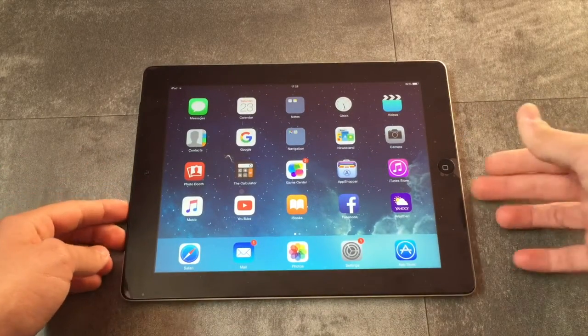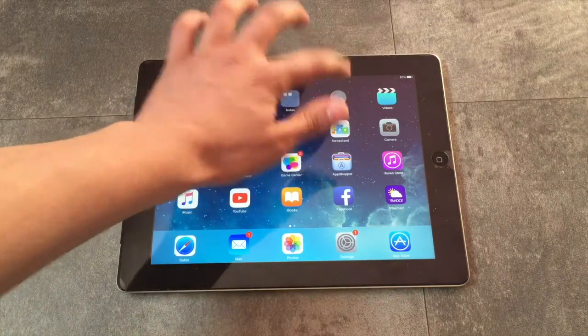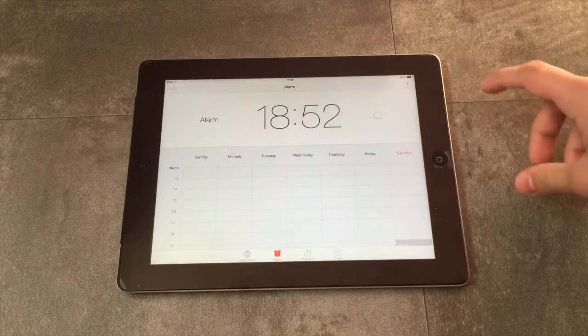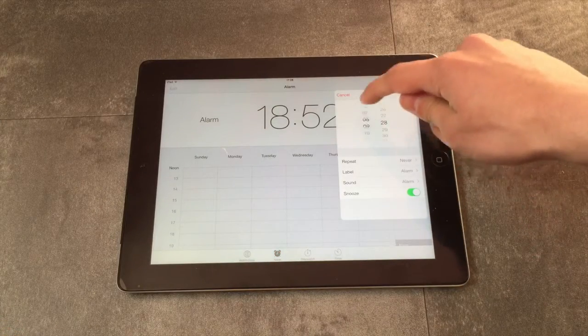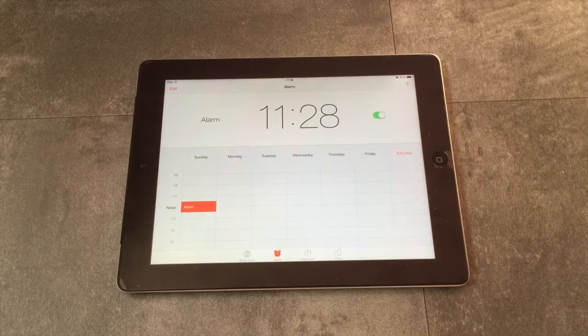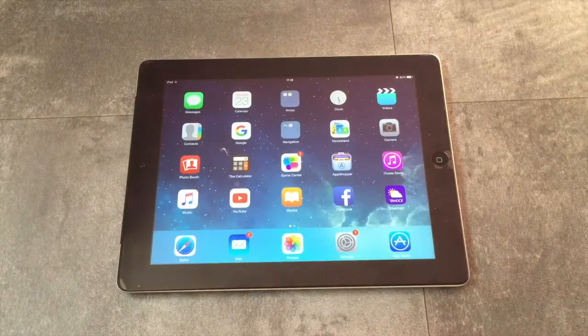So let's try some apps to use. Let's go ahead and use clock because I want to set an alarm tomorrow. So I'm going to click add, and I'm going to do it at 11 o'clock, 11 in the morning. I have set an alarm for tomorrow. Go back home, and let's say I want to use App Store, which is the most important thing on the tablet.